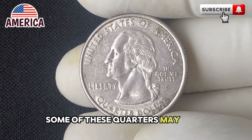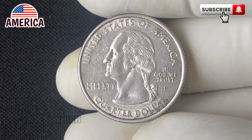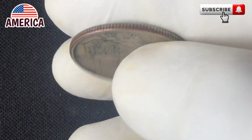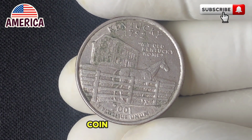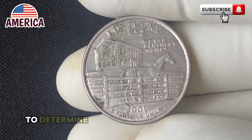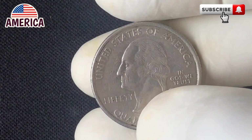Some of these quarters may have misprints or doubling in the design, which could make them worth significantly more, anywhere from $50 to several $100s, depending on the error. Coin collectors use a grading scale to determine the condition and value of a coin.